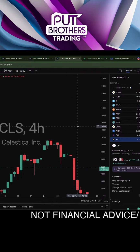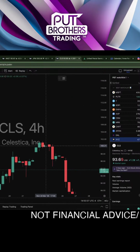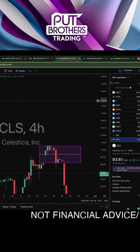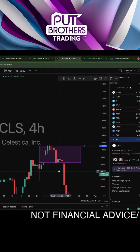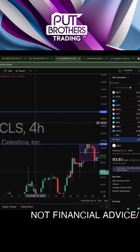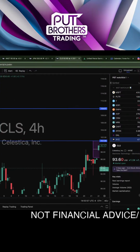All right, so looks like we have a Potter box here. Looks like we have a top wall that needs to be broken. And if we end up breaking above that wall there, I don't see any resistance, guys and gals, until I personally would want to take it up to this top here. And a little bit of empty space right here. Doesn't look that bad.